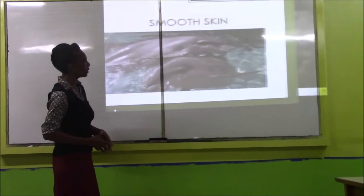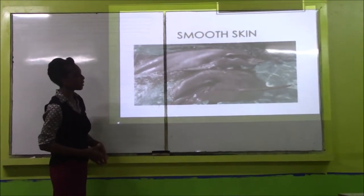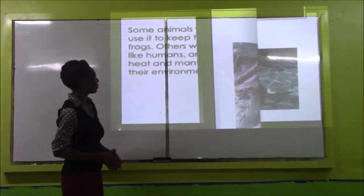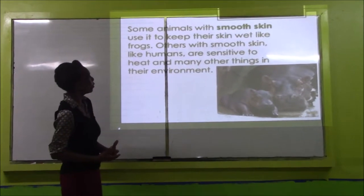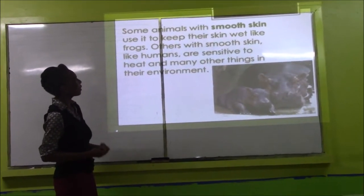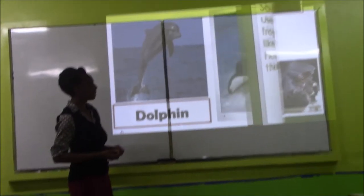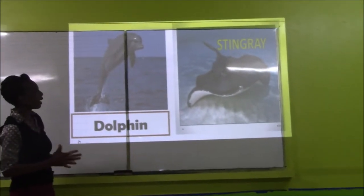Smooth skin. What animals are those? Dolphins. So their skin cover is smooth. And we also have the hippopotamus that has smooth skin. And the frog's skin is moist and smooth. We have dolphin and we have the stingray.